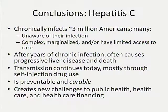So in conclusion, hepatitis C chronically infects roughly 3 million Americans. Many are unaware of their infection, as was the typical HCV patient, if you'll forgive that term, is like the patient that was described to us yesterday. They're medically and socially complex. Oftentimes they're marginalized and or have limited access to health care. After years of chronic infection, the disease will progress to liver disease and ultimately to death. Transmission continues today, mostly through self-injection drug use. It is preventable and curable, but it creates new challenges to public health, healthcare, and healthcare financing.